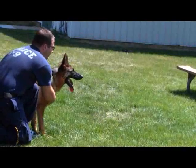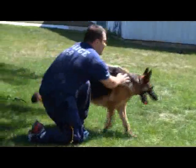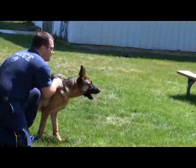Tell him. That's a good boy. Oh, tell him. Good boy. Tell him. Yeah, German Shepherds, Belgian Malinois, and Dutch Shepherds also make very good police dogs.